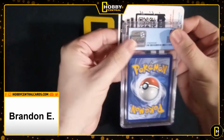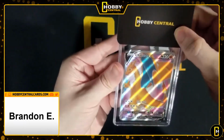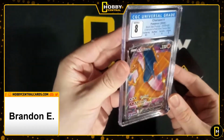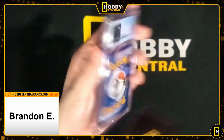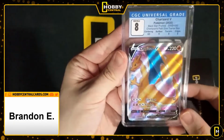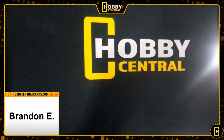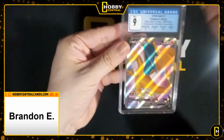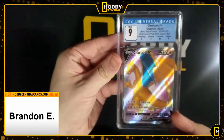Next card. Once again, Charizard V. Oh, this one's an 8. Edges and centering are what held this one back. There's definitely some edge issues. This is a pretty fair grade. Next one, Charizard V, and yet again a 9. 3 9s and a 9.5, so very strong 9.